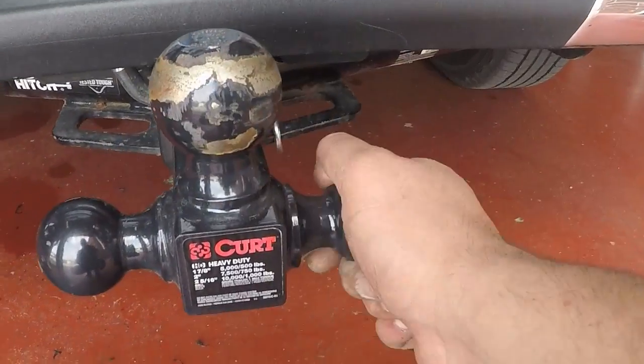I got a big ball here. You got big balls. Actually, you got three. Yeah, I'm a mutant.